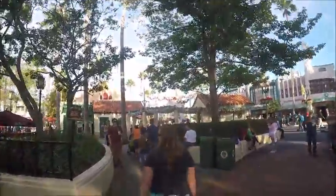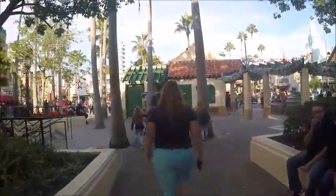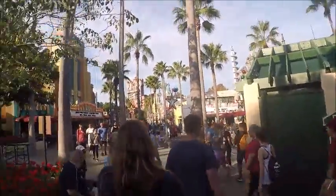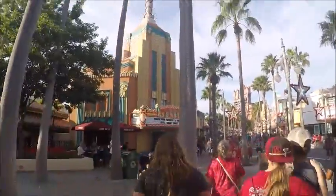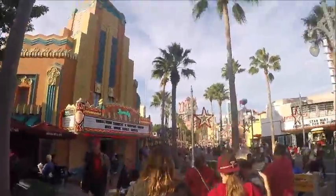Getting out of there was interesting enough, but they had a very nice show for the Star Wars film thing. I wish I had shown you the props and stuff that were there, but we're running a little bit late, so we're going to try to do the two rides we're going to do. We'll be doing Rock 'n' Roller Coaster first, and then Tower of Terror. I'm going to try to film Rock 'n' Roller Coaster and go from there.